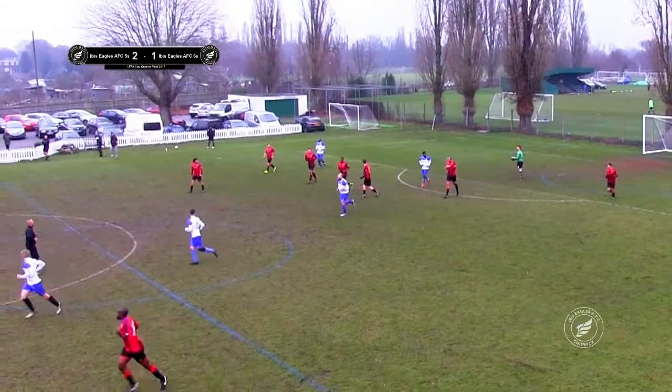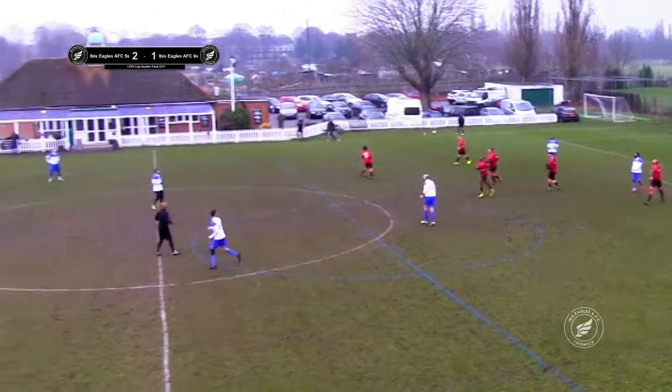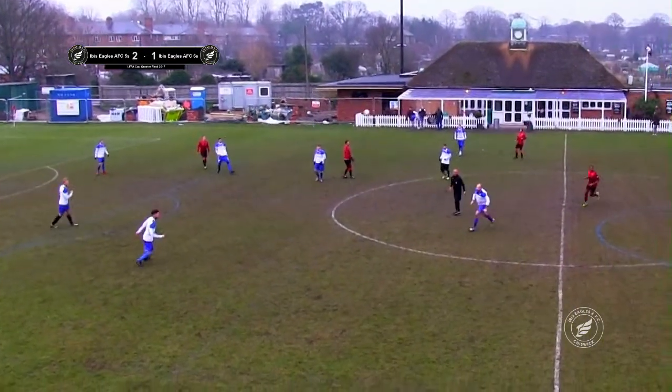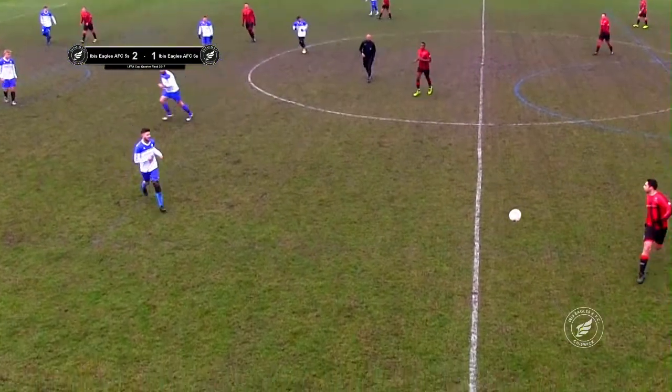Cooper again with the ball in his hands. Big time kick up just over the halfway line. Neat header on. Unlucky there. Cleared out pretty easily. It's Greg Rutland.